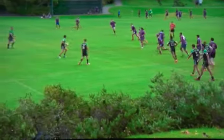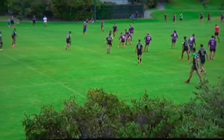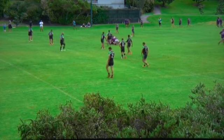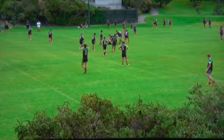number 6 from Richmond. Out to number 14. 14 out to 10. 10 runs up the middle. He's now 23 metres inside Richmond half.